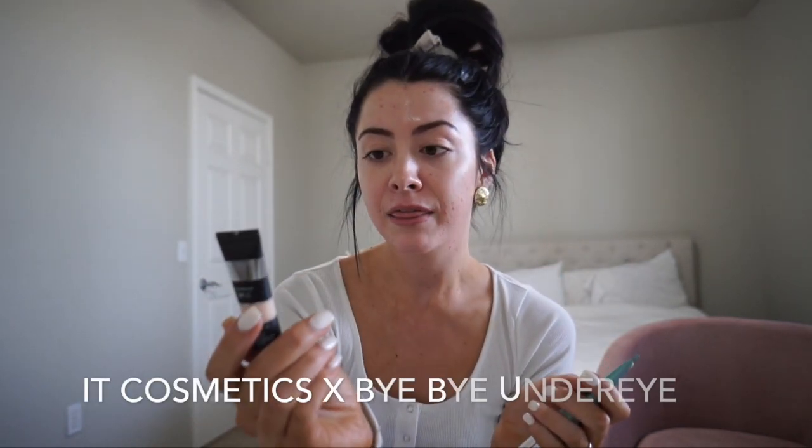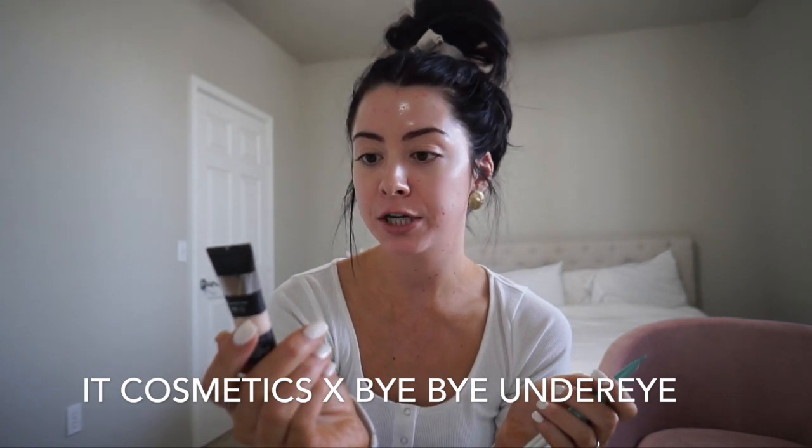So I wanted to show you guys how it goes on my skin. I don't have any makeup on obviously yet, but I'm here to show you how it looks when I put it on. And also the same brand, IT Cosmetics, the Bye Bye Under Eye Full Coverage Anti-Aging Waterproof Concealer. This stuff I actually learned about when I was in high school, and it wasn't popular, and I was like, holy crap, this stuff literally gets rid of your eye bags. It's crazy. So I'm so excited to show you guys how it looks on, and we're gonna start.